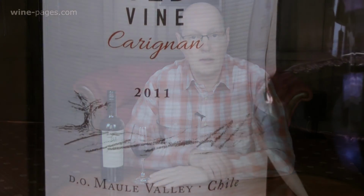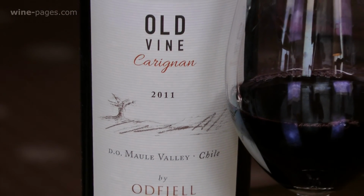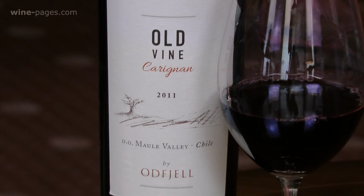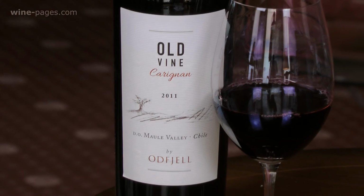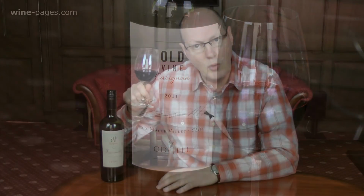My Wine of the Week is the Odfjell Old Vines Carignan 2011 vintage, and selling for £14.95 in Virgin Wines and in a number of independent retailers. It's delicious, it's different, it's my Wine of the Week.